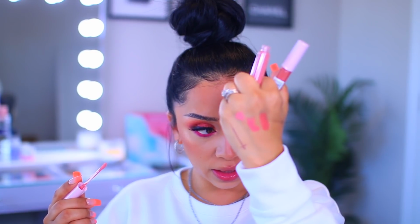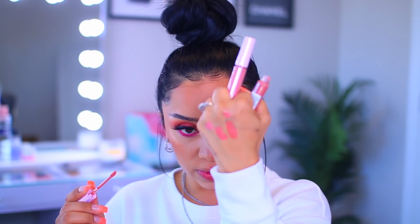And then we have two lip glosses. We also have Debbie, but we also have Adele. Adele, if I am correct, is more pink. Yep. So that is Adele. She's pink. And then we have Chris, or Debbie, sorry. And Debbie is more peach. So I'm going to go in with Debbie. Let's go in with the lipstick.